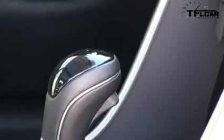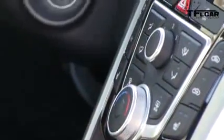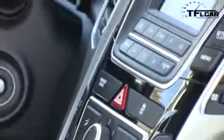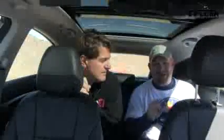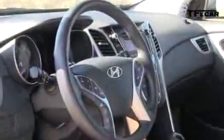I think it's pretty good. I mean, I think it competes directly against the Mazda 3. For an inexpensive car, yeah, you're going to get cheap plastics, and there are quite a few here. But the style is decent. But most importantly, seats are comfortable. And it's a lot more roomy than the Elantra Coupe.